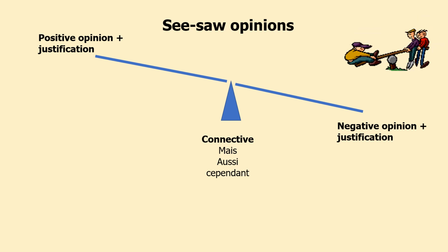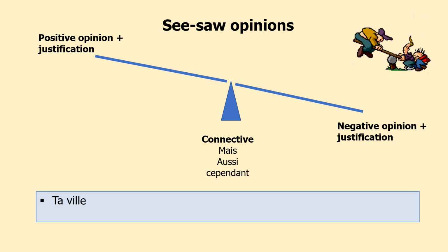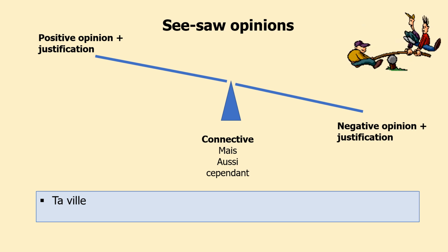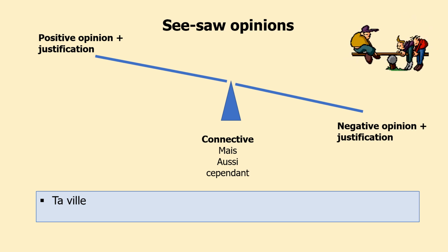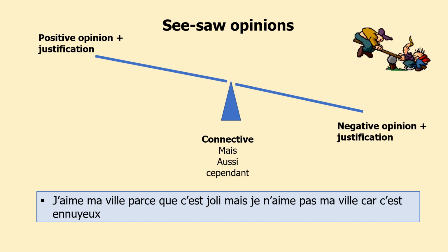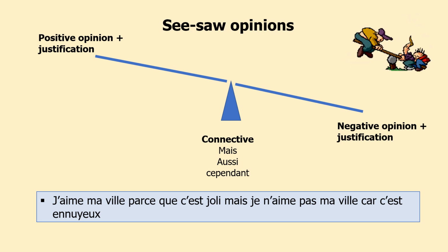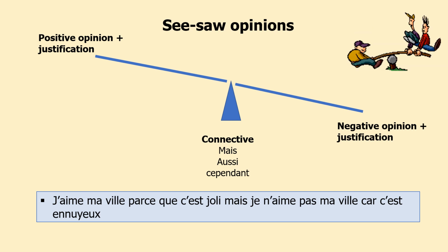Let's do an example. In a writing test, you might see something like this. A bullet point and the words ta ville next to it. In this instance, you are being asked to write about your town. If we follow the seesaw approach, you might come up with a sentence like this. J'aime ma ville parce que c'est joli, mais je n'aime pas ma ville car c'est ennuyeux. You try reading it in French. And in English, it means I like my town because it's pretty, but I don't like my town because it's boring.